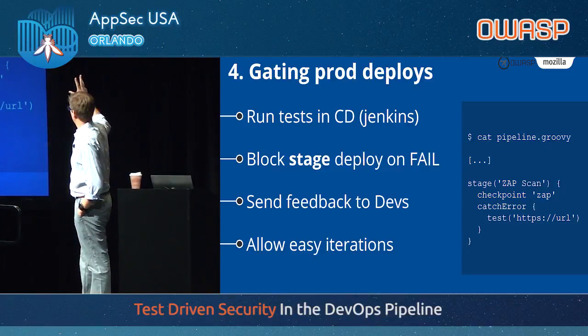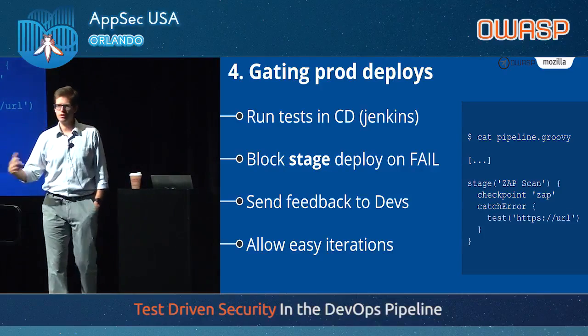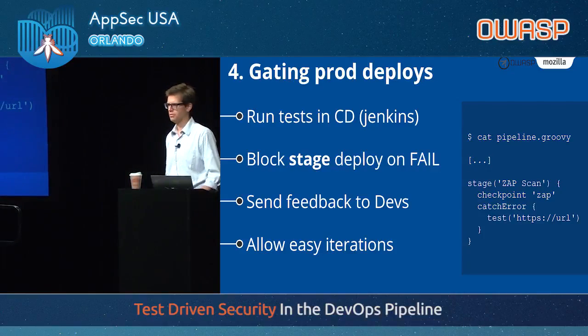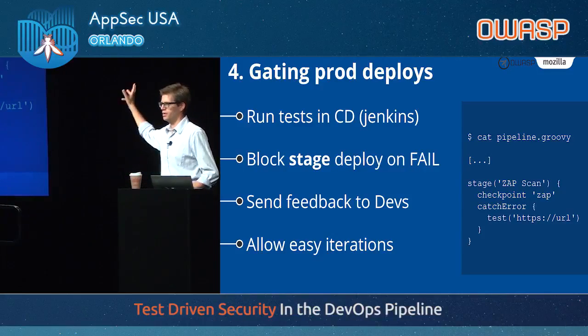So Jenkins has its own little Groovy language, and we just put that little snippet for the ZAP scan in every pipeline, and it integrates with every job. It's a template. So essentially, every time the ops team creates a new pipeline, they inherit that stuff.